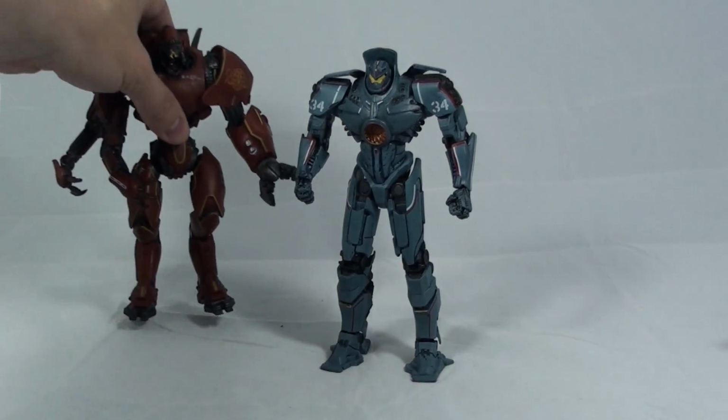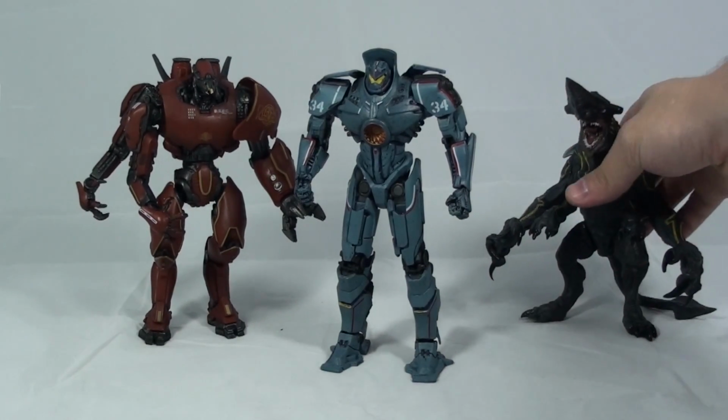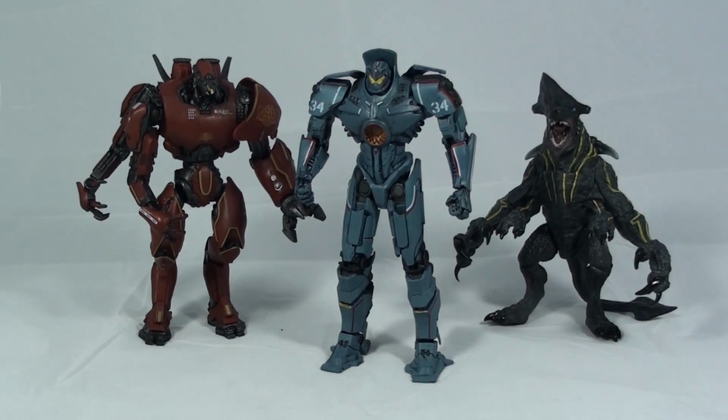There's supposed to be an 18-inch version of Gipsy Danger being released from NECA, actually, for this film, so that'll be cool. I'm not sure when the release date is on that just yet, but keep an eye out for that. NECA will probably post some production photos on that within the summer, so no word yet if they're going to do an 18-inch version of either Crimson Typhoon or Knifehead.